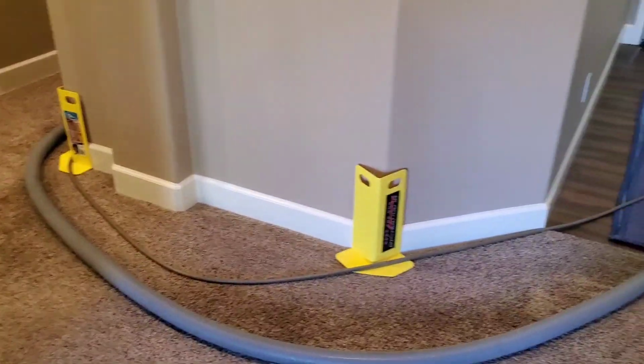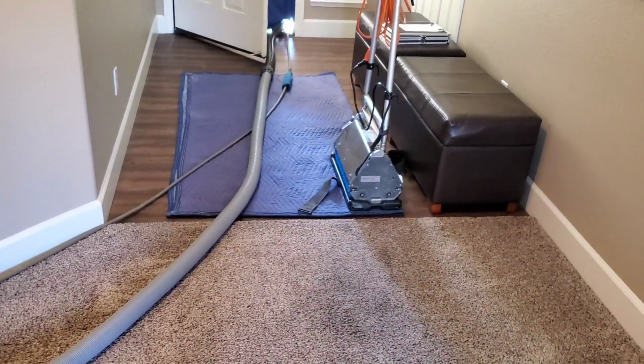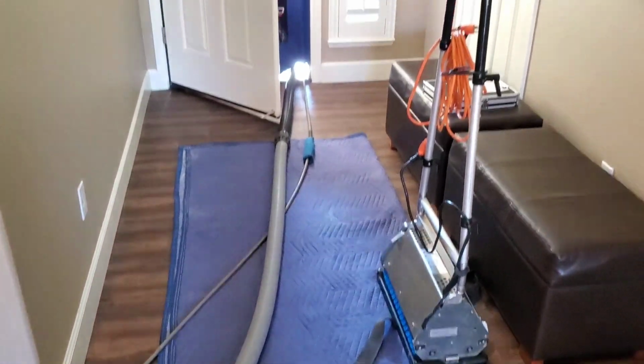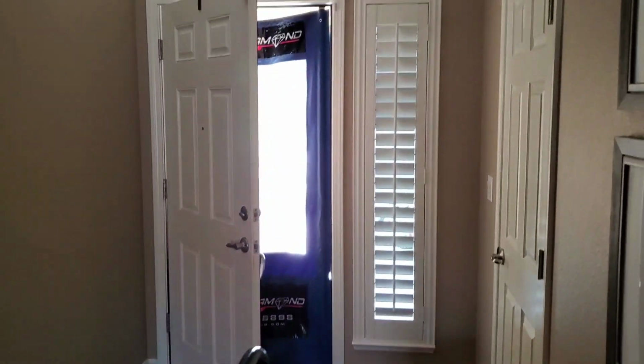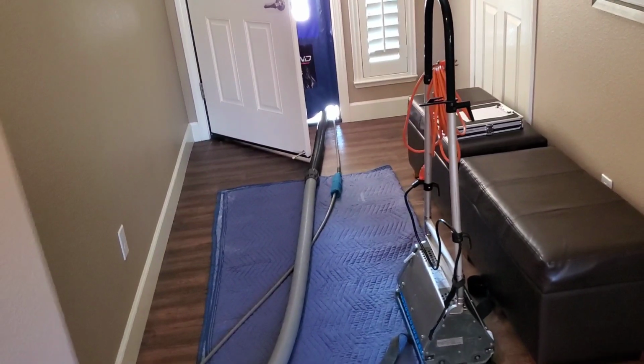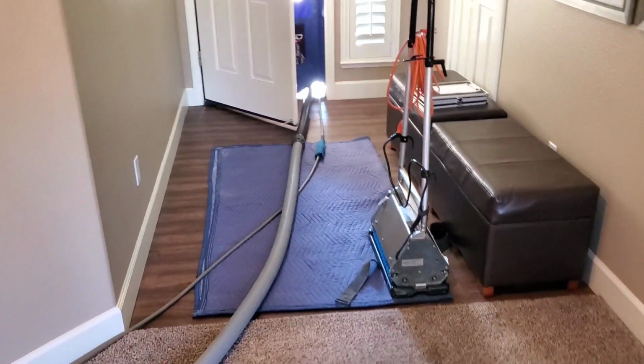So, just them seeing you running the corner guards around all the edges here, having a blanket or something thrown down on hard surfaces as you enter the home, having this pop-up door here so bugs and cold air can't just escape right out as easily, keeping their house secure.